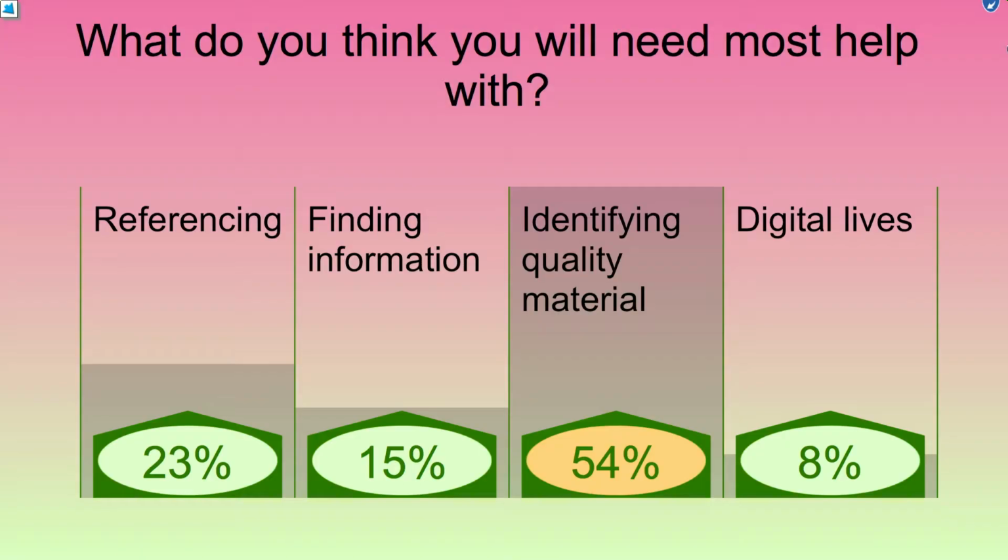We asked people at home what they think they would need most help with from the library. Now, this was some time ago, but the highest was identifying quality material, at 54%. Then 23% said referencing, 15% said finding information, and 8% said digital lives. That's because they don't know how important digital lives are, and how important it is to protect your identity and not let your employers see what you're doing on Facebook.